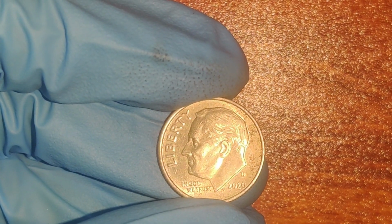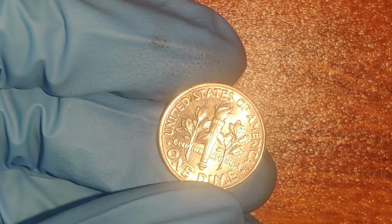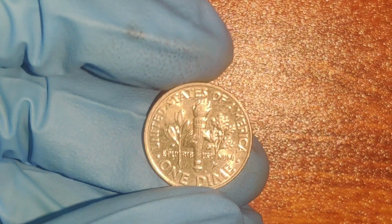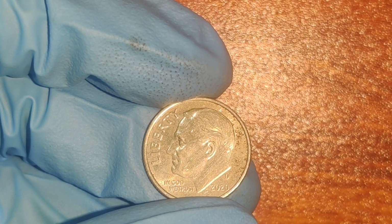If you have a 2020 D dime in your collection, you might want to check it carefully for that rare error. Who knows? You could have a fortune on your hands. So, how can you tell if your dime is the one worth millions? It all comes down to the details. Here's what you need to look for.